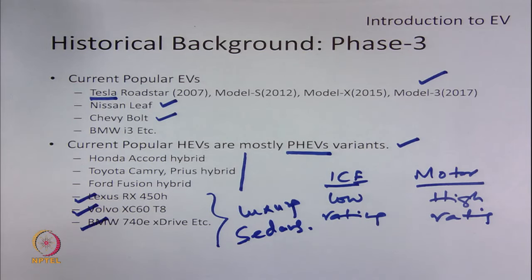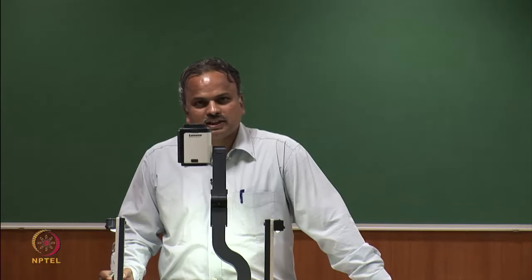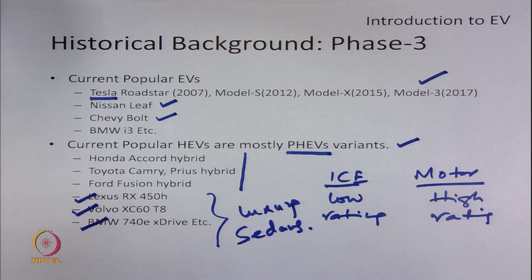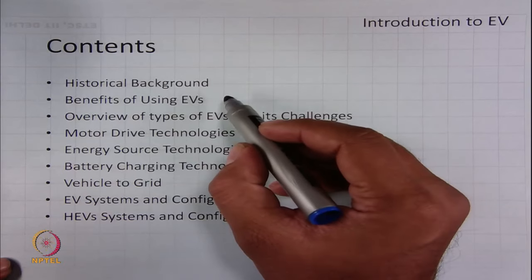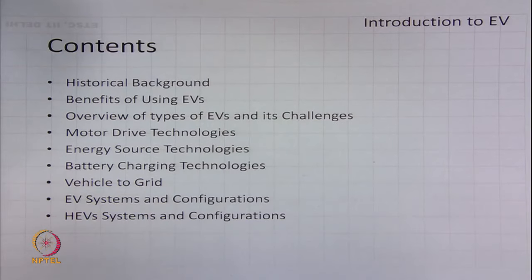The internal parameters of these vehicles will be discussed as we go along in the presentation, and we will see how these EVs and HEVs are configured internally. So, this is the end of our first topic, introduction to EV, which is the historical background, and we will go to the next topic of this subsection, which is the benefits of using EVs compared to other modes of transport. And thank you.